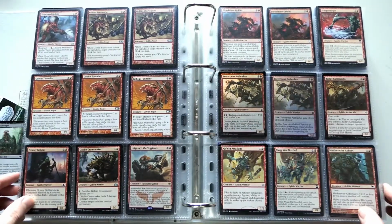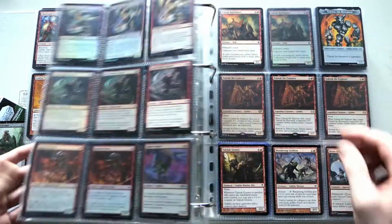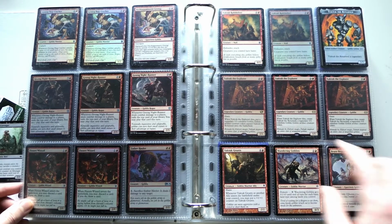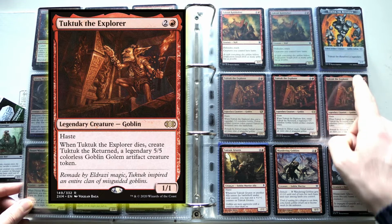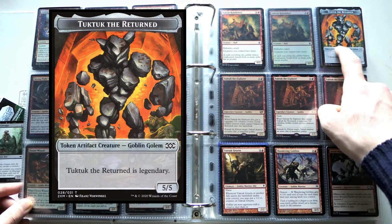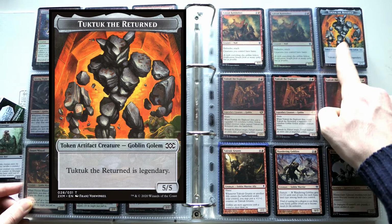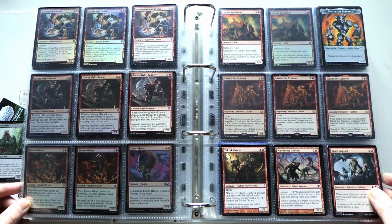That's a lot. You see here we got more goblins. I love all of them. I like all of these cards. They're super cool. This is Tuk Tuk the Explorer, about 3 copies here, and also the token. This is Tuk Tuk the Returned. When this creature dies, you get to summon this creature, which is a legendary artifact creature token with 5 power, 5 toughness. That's quite incredible for a goblin deck.